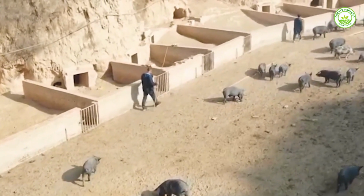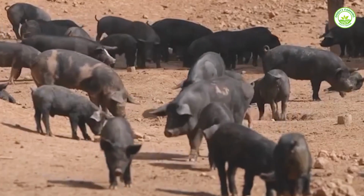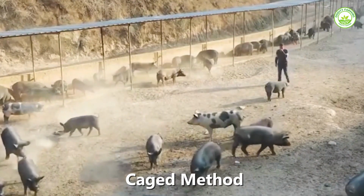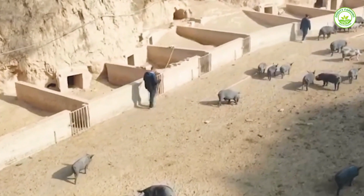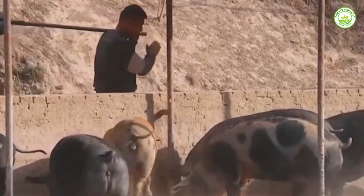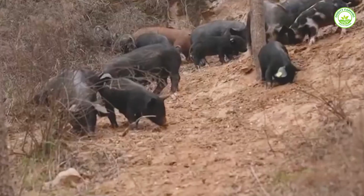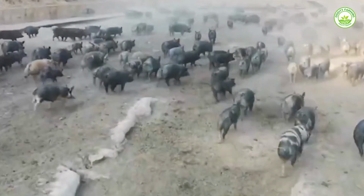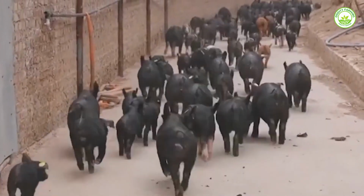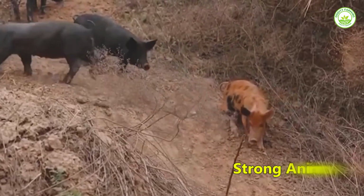Farmers use two main methods when it comes to raising wild boars: the caged system and the free-range system. In the caged method, farmers build large, open shelters with high roofs and plenty of airflow. These pens protect the boars from harsh weather and help farmers closely monitor their health. It also becomes easier to control diseases and manage what the boars eat. By keeping the environment clean and controlled, farmers improve the chances of raising healthy, strong animals.